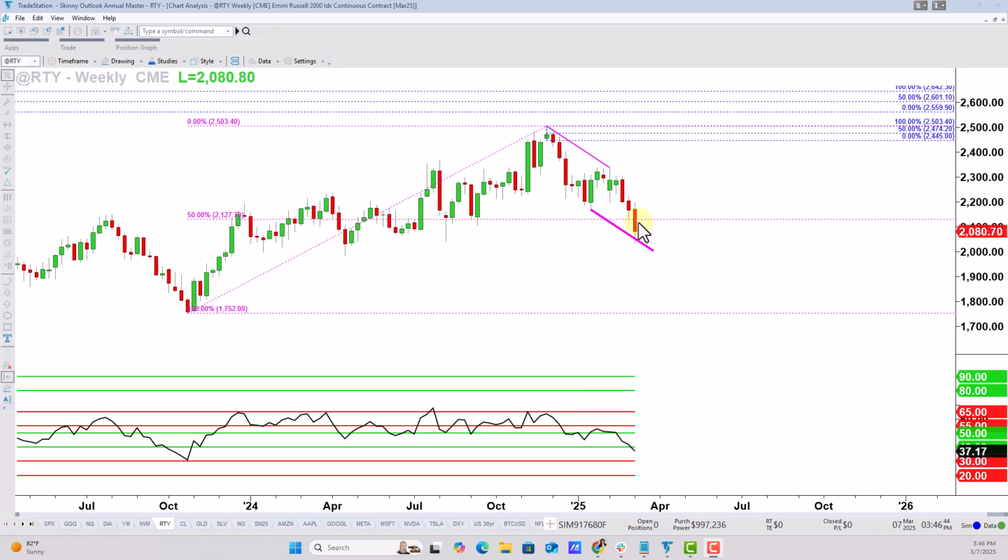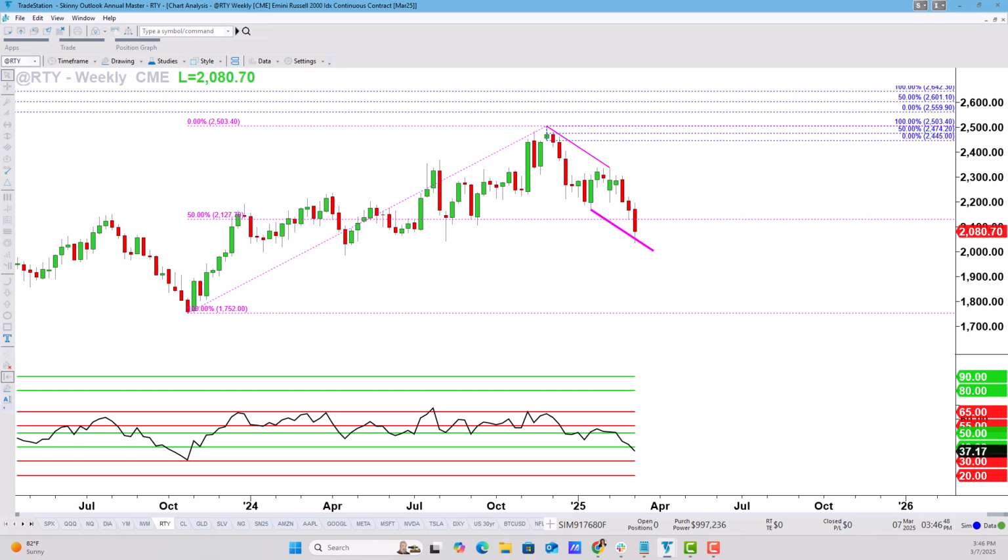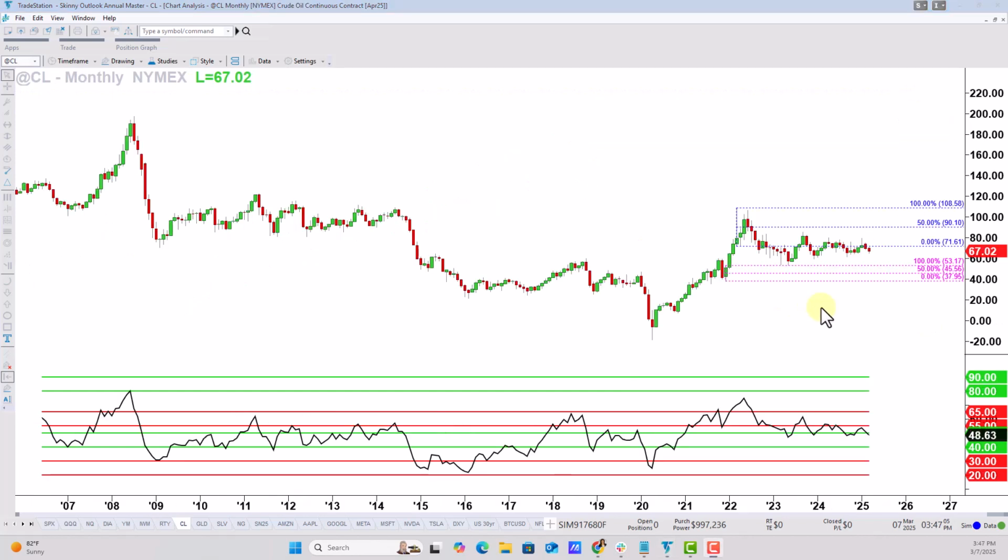And if they have a recovery, I don't know how much it'll get past the February highs. All right, oil. Let's talk about this for a second, right? The whole drill, baby, drill thing. That's on Trump's agenda. He wants to put into effect, but it's going to take time, and we're still consolidating.